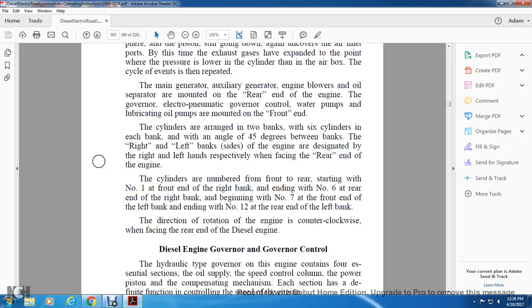Cylinders are numbered from the front to the rear, starting with number 1 at the front end of the right bank, ending with number 6 at the rear end of the right bank, beginning with number 7 on the front end of the left bank, and ending with number 12 on the rear end of the left bank. The direction of engine rotation is counterclockwise when facing the rear end of the diesel engine.